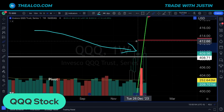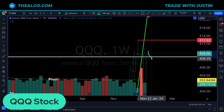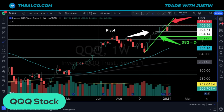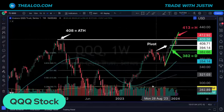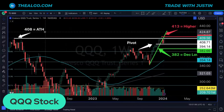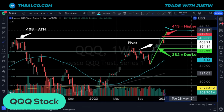The week we made a new all-time high, again, a record intraday high. On a weekly candle close, we just got a new all-time high. Nice. Looks like the bulls are pretty strong here. And that 408 area here for the all-time high, it's actually 408.71. You can see that white number right here. What we need to do now is to get to 413, like I just mentioned.